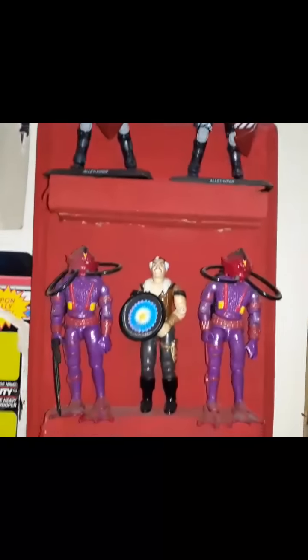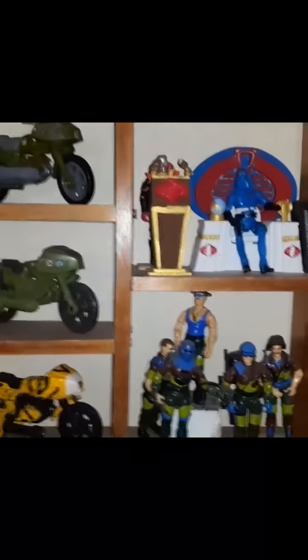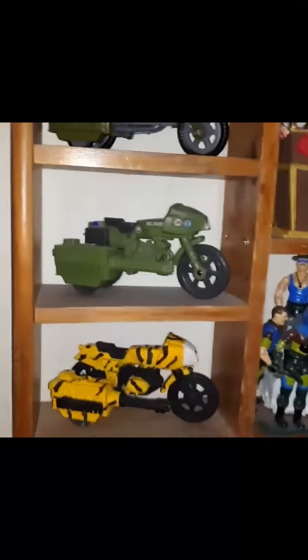Now some modern action figures here. Asp. My Eel Platoon. There's Doc, Lifeline, Ninja Force Zartan. A couple comic pack Snake Eyes. Just some more odds and ends. Almost all the Slaughter's Marauders. Custom Tiger Force Ram.